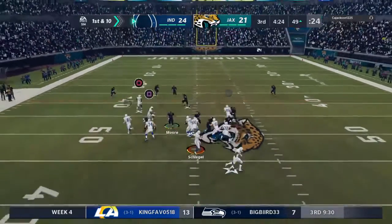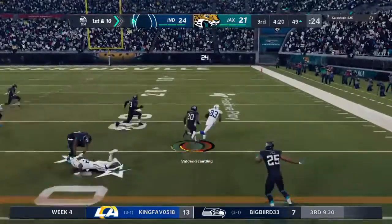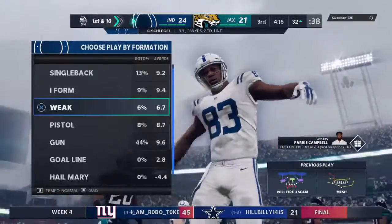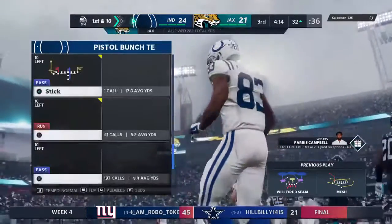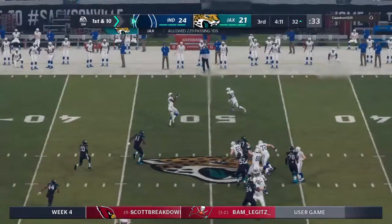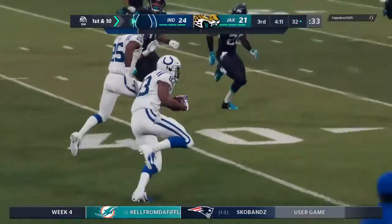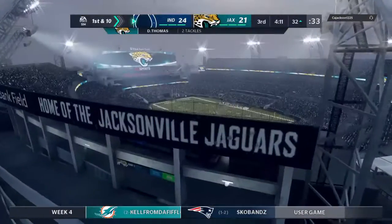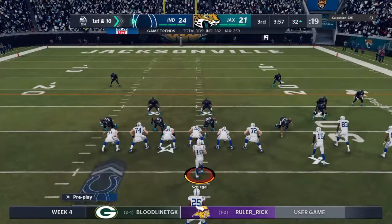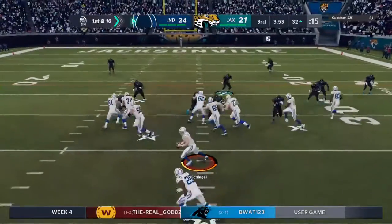1st and 10. They'll come out throwing here to start the drive. Got an open man. It's Valdez-Scantling. And he gets this inside the 35-yard line. It'll be a gain of 17 and an Indianapolis 1st down. And this was a nice example of an offensive coordinator scheming his guy open. Just a little underneath route, just trying to free up some space. And it worked awfully well. Got him not just space, but plenty of room to run after the catch to pick up really nice yardage.